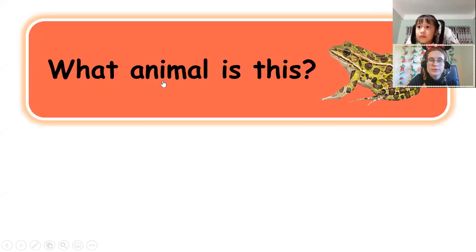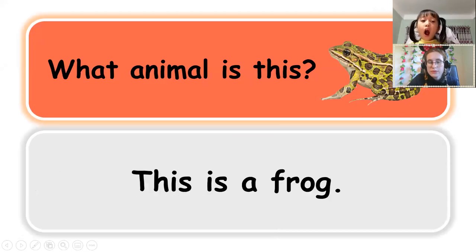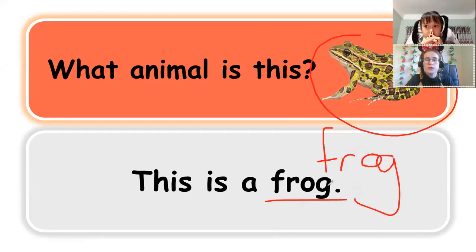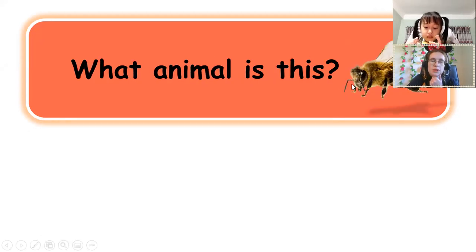Frog. Okay, look at how it looks. Ugh. Okay, F-R-O-G. Frog. Next, what is this? What animal is this?